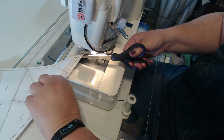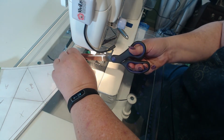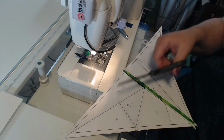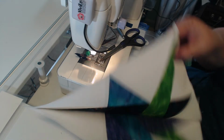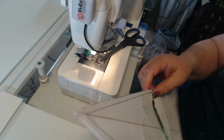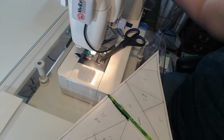Okay. Let me trim this block off of the leader. And trim this one off. And now for the moment of truth. I open this up. How good's my center? Looks pretty good. So at this point, you have a choice to make.